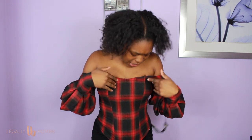I have not worn it yet. I don't really go out like that, so I have clothes but nowhere to wear them to. But yeah, I really like this top. Please get your real size. You might want to size up. I think if I would have gotten the 6, I would have been okay.